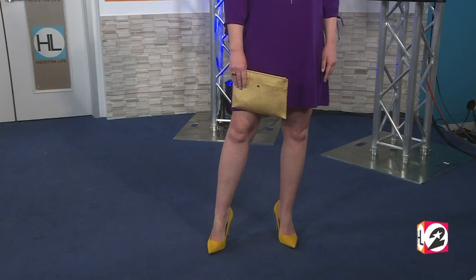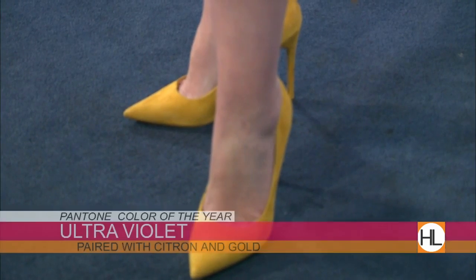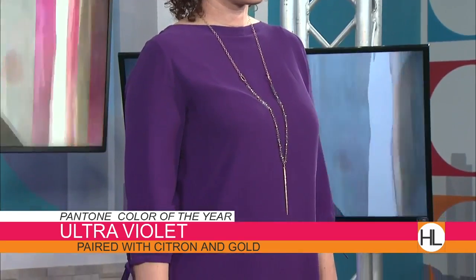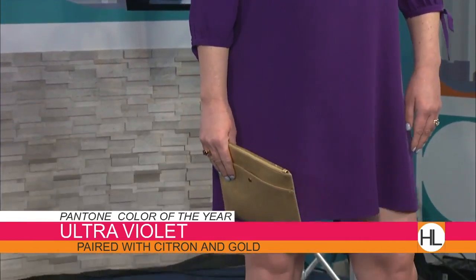And I love her shoes because that is the nod to what greenery evolved to. Greenery evolved to a citron, kind of mustardy color, and we're going to see that exact same thing happen with purple as well. I'm going to show you some of those in my looks, but you'll see all variations of purple, which is exciting.